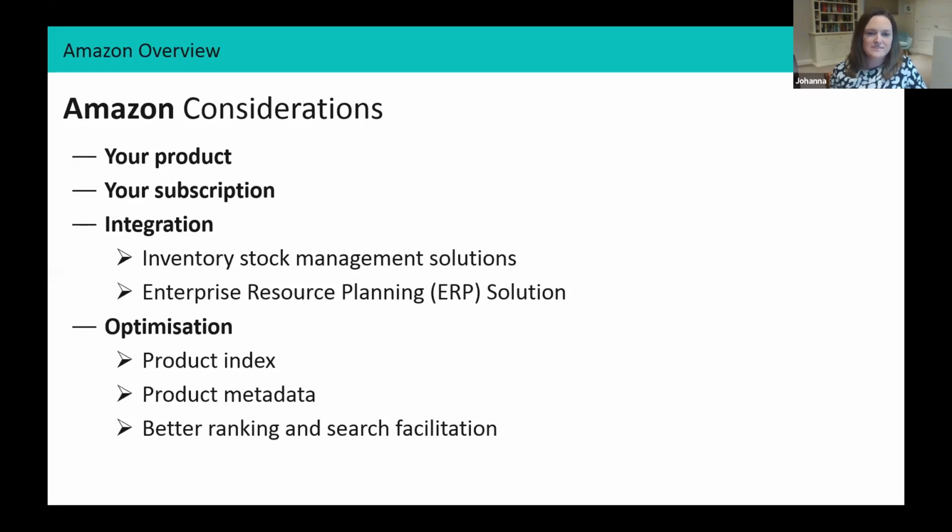Because there's nothing worse from a customer perspective. Log on, buy something, stock says it's available, purchase that, and then an email comes through later going, oh, we're really sorry, we've actually run out of that product. So having a product like DIA can really help you keep on top of that stock management system.